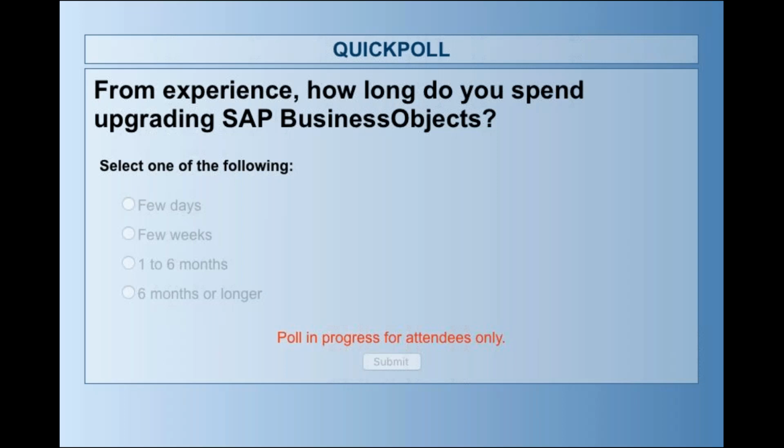All right, so we've got a poll that we've put together here to get more out of this webinar. So let me bring that up. So here's the first poll. From your experience, how long do you spend upgrading SAP Business Objects? A few days, a few weeks, 1 to 6 months, 6 months or longer? I'm interested to see how this plays out.